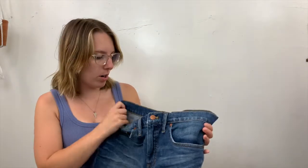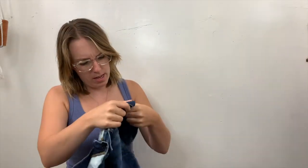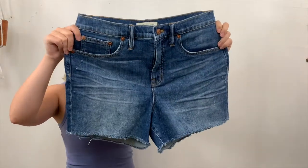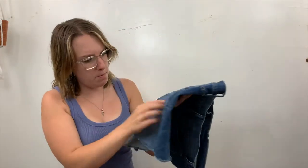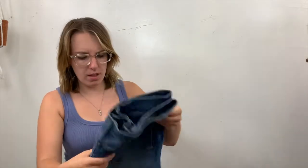Next is a pair of Madewell shorts. These ones are a size 29. They don't have any name on whatever the style is supposed to be. They're from 2018 though. Madewell, J.Crew, American Eagle, a lot of the brands will put the date inside the tag underneath. There's a little tiny rip tag and they are in there if you're ever wondering what the date of an item is. But these are just a classic pair of jean shorts, mid-wash, minimal distressing. There is a little tiny mark here, but I think that it will come out in the wash. I'm going to try it. That was a good find.